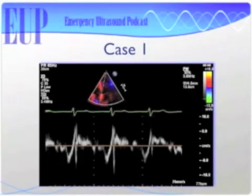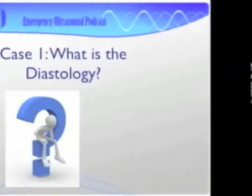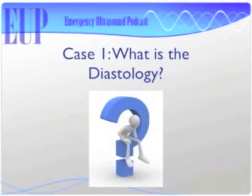Awesome. And here's our TDI, which confirms the same, E prime less than A prime. Here your E prime is a little bit low and your A prime is around 8. So what's the diastology? Impaired relaxation, right?